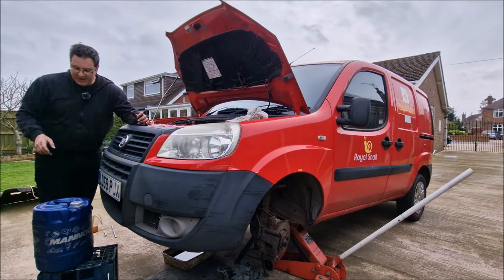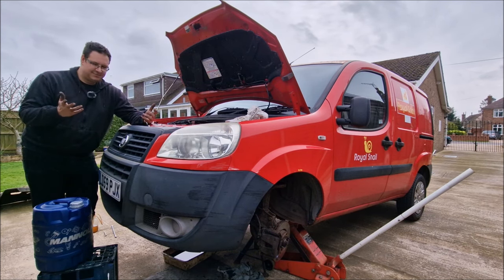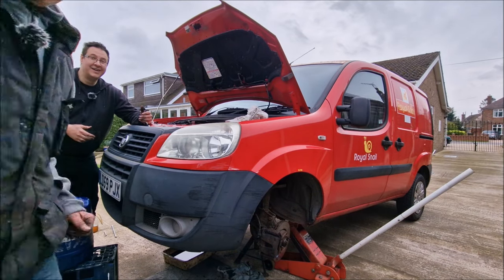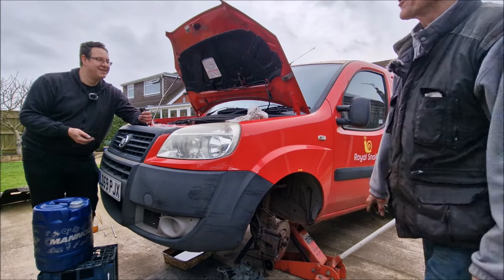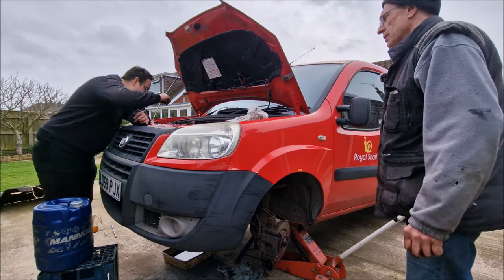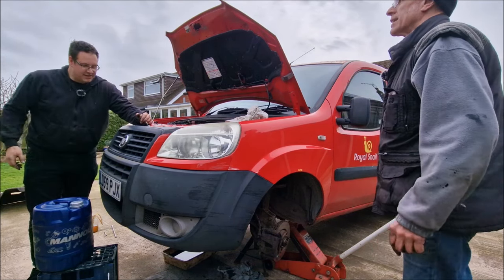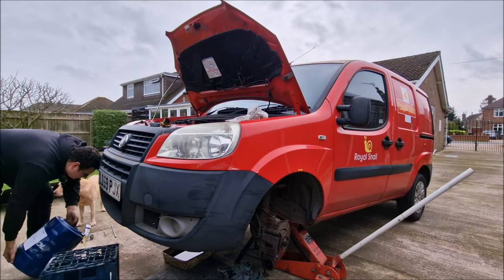Right, well, it's time to put some oil in it. Why are we putting oil in the van when it's still up in the air? It's not level. Why are we doing that? Because you'll need to check it for leaks, mate. So you get approximately the right amount of oil in it, start her up, and then you can have a look to see if it's leaking underneath. If it's not leaking, you can switch it off and put the under tray back. That makes sense.